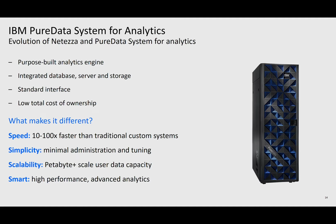So first and foremost, the IBM PureData system for analytics. This was our legacy Netezza data warehousing appliance. It was built for high-level analytics. It was very fast, very simple, easy to maintain. One number to call for support. And customers typically have loved the performance of this appliance. Again, very, very fast.